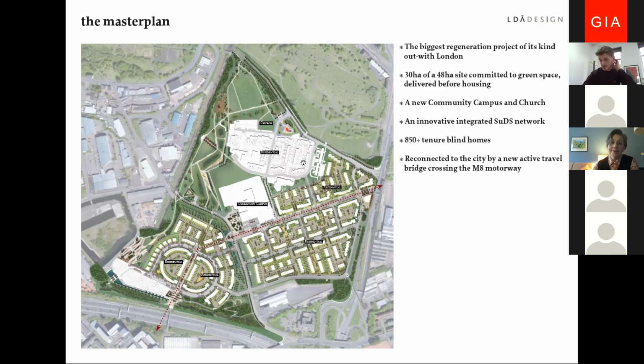A big one, which is now in place, is obviously the reconnecting of the whole of Sighthill and the northern part of Glasgow back to the city centre, and the active travel bridge is now in place across the M8, which connects you straight back down into George Square, a 10-minute walk max.